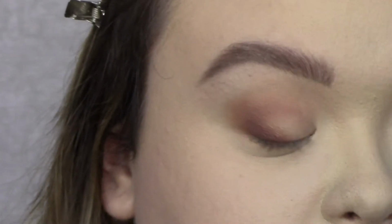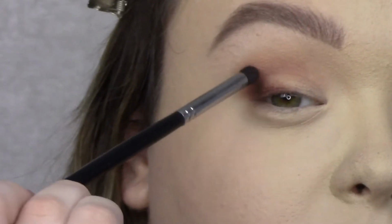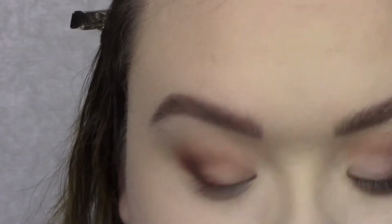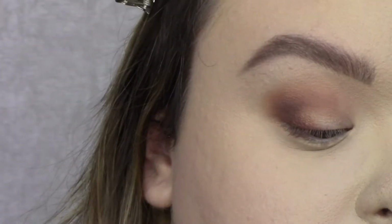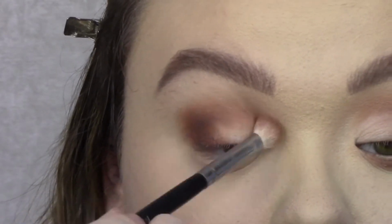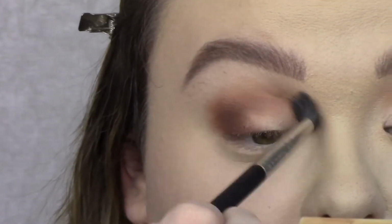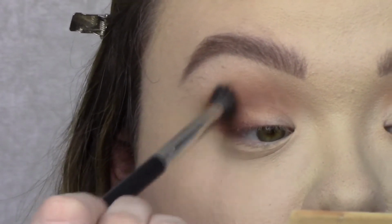And then we're going to go in with Cypress Umber. Same brush, same technique. Just a little bit higher and more in that outer corner and not so much on the lash line. And again, blending it out. I'm just going to take a little bit of Rustic and just kind of fill in that gap right there. And then I'm going to take a MAC, this is a 283, I think. It's a dual fiber blending brush. And I'm just going to blend all of that, just to make sure I don't want any harsh lines.